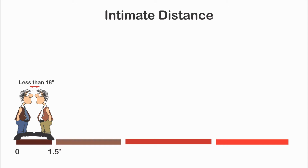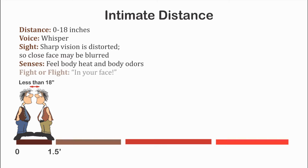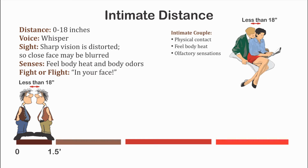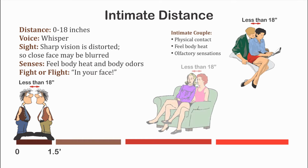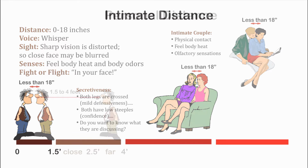According to Hall, intimate distance between people ranges from 0 to 18 inches. Invariably, there is physical contact. Only a whisper is needed to be heard. Because of the closeness, vision is blurred. Any body odors or person's body heat can be sensed. The intimate couple is an obvious example of intimate distance. Wouldn't you want to know what these two women are discussing? As they lean towards each other, they speak in whispers.